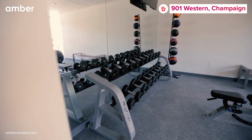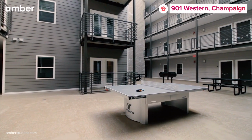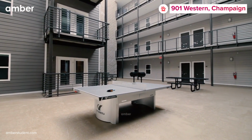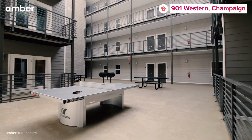How convenient is that? Additionally, 901 Western has this wonderful outdoor space where you can challenge friends to a game of table tennis or host a cookout with the included barbecue grills and picnic tables. This courtyard is the perfect place to enjoy the outdoors.